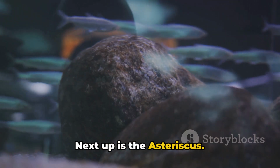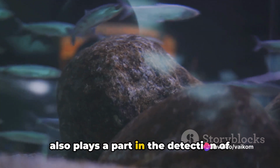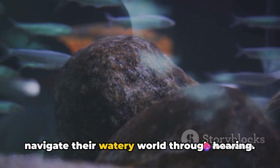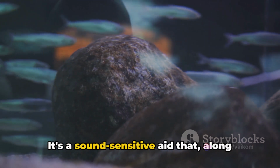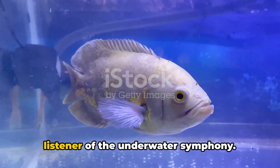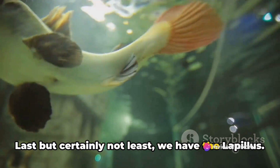Next up is the asteriscus. Much like the sagitta, the asteriscus also plays a part in the detection of sound, helping our fish friends to navigate their watery world through hearing. It's a sound-sensitive aid that, along with the sagitta, makes the fish an adept listener of the underwater symphony. Last but certainly not least, we have the lapillus.